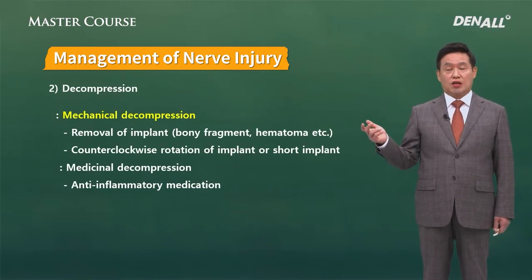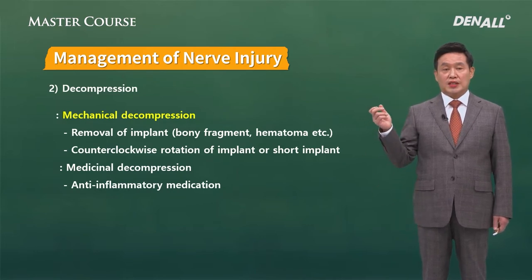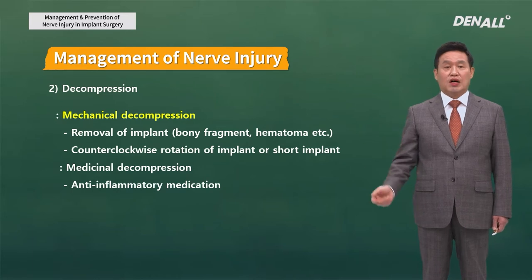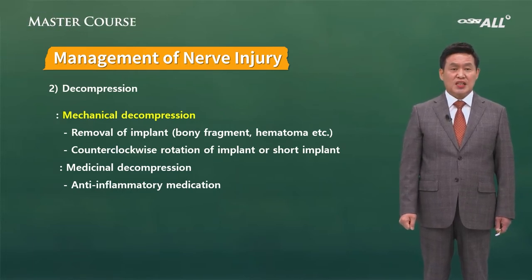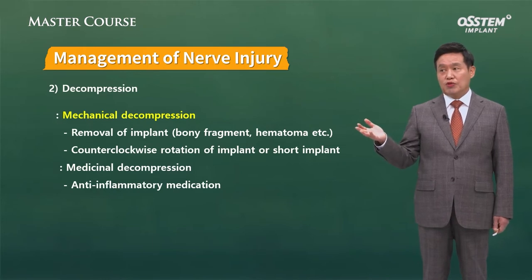Next is decompression. I believe this is important, especially when implant treatment is involved. Mechanical decompression. We can remove implant or bony fragment applying pressure, or it could be hematoma as well. Mechanical decompression can occur this way. After a surgery, when you take post-op x-ray, if implant is in contact or is in adjacent area, at times some people do counterclockwise rotation of implant or use short implant instead.